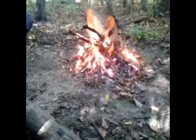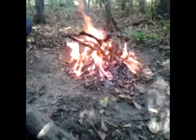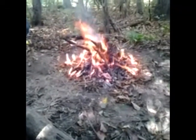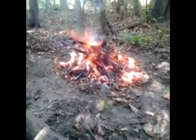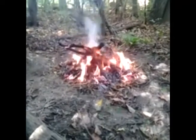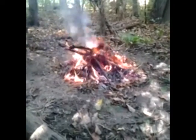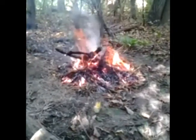Once I get those coals going, it'll be easy to tend for the rest of the night. I've got some big stuff I can throw on there, little stuff. It's all good. The initial phase of the fire here is to create the coal bed. It's not the actual fire I'm going to warm myself. Once the coal bed is created, then everything I throw on top of it is going to be what keeps me warm for the night.